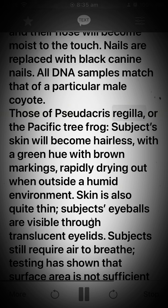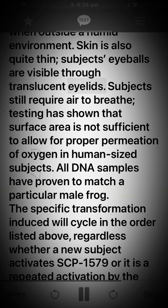Those of Pseudacris regilla, or the Pacific tree frog, subject's skin will become hairless, with a green hue with brown markings, rapidly drying out when outside a humid environment. Skin is also quite thin. Subject's eyeballs are visible through translucent eyelids. Subjects still require air to breathe. Testing has shown that surface area is not sufficient to allow for proper permeation of oxygen in human-sized subjects. All DNA samples have proven to match a particular male frog.